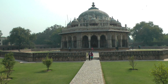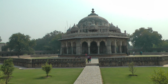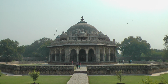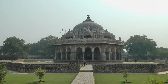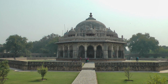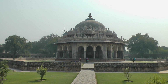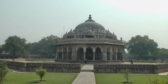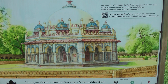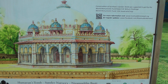This is the tomb itself. Unfortunately the sun's in the wrong direction, but we don't have time to wander around it. We're in a bit of a rush to get to a restaurant. But it's been renovated. It's always been beautifully coloured at some time, but all that's gone. But they seem to be renewing the colouring on the small domes. So this is what it will eventually look like when it's finished.